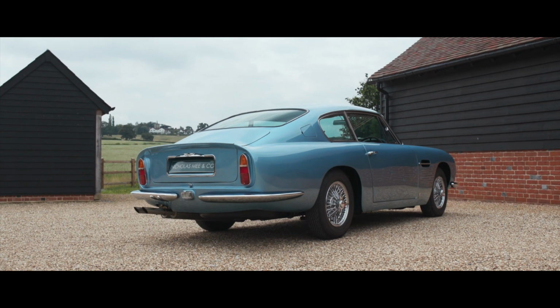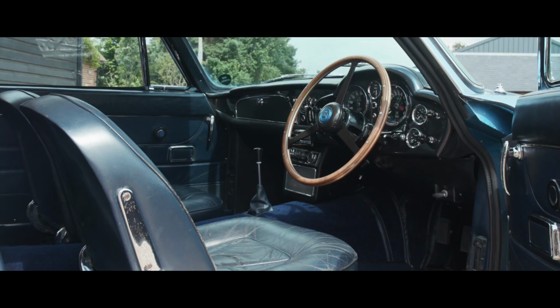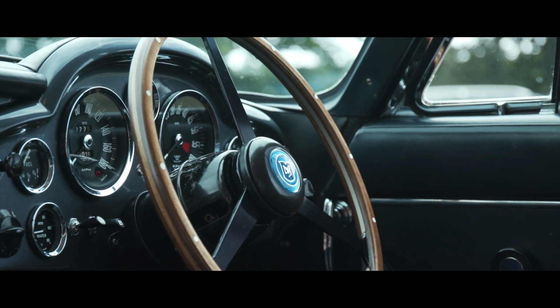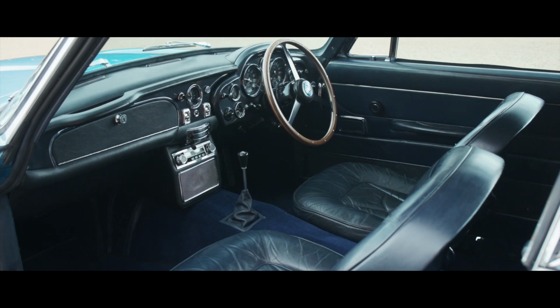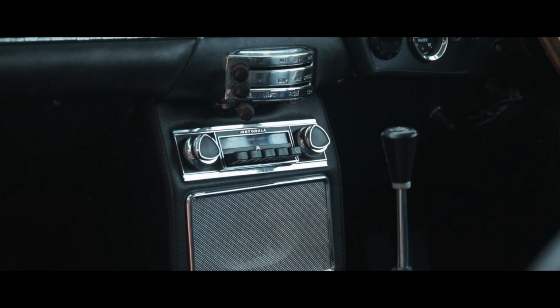The history file supplied with the car contains the build records and early factory service records from 1968 to 1972. Last changing hands in 2018, the mileage of 61,000 miles is described by a previous owner as accurate, confirming the car having been laid up between 1976 and 2000.